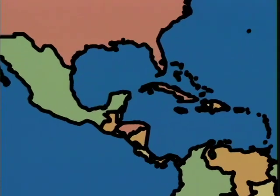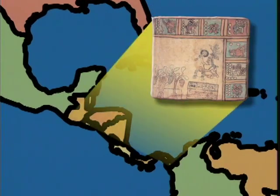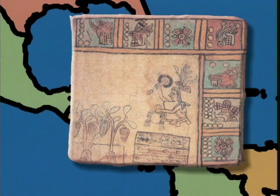2,000 years ago, the Mayan people of Central America discovered that cacao beans could be roasted, ground, and then mixed with hot water and spices to make a delicious drink. Cacao beans were also used as a type of currency or money.